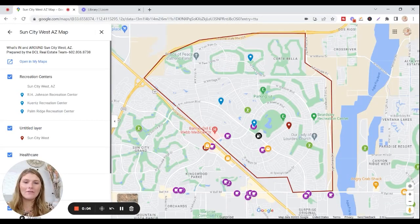Okay, so right now I have the Sun City West, Arizona map pulled up. Now, this is a custom map where I plotted some of the different amenities both in Sun City West and in the surrounding areas. So if you want a copy of this, let us know. You can send us an email or a text message just asking for the Sun City West AZ map, and we will gladly send you the link to this so that you can have it, especially if you're planning to come and visit and explore. Something very, very good to consider is having something like this available.